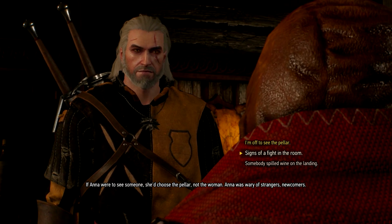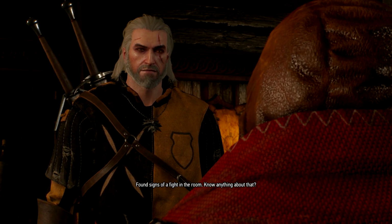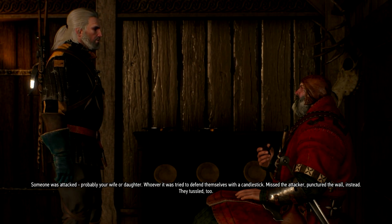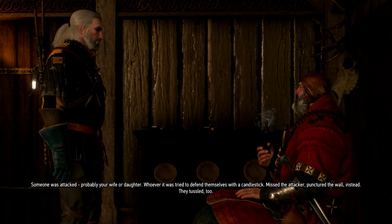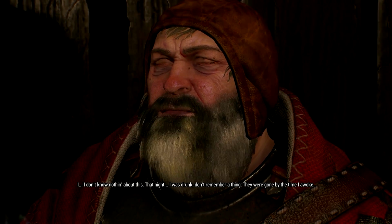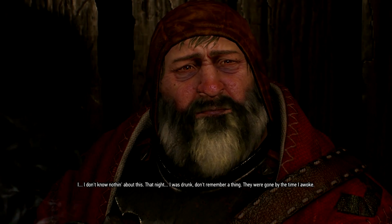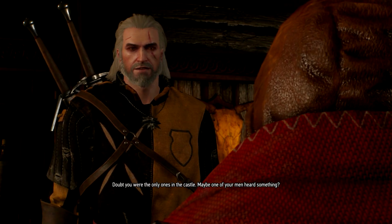Found signs of a fight in the room. Know anything about that? A fight? What are you talking about? Someone was attacked. Probably your wife or daughter. Whoever it was tried to defend themselves with a candlestick. Missed the attacker. Punctured the wall instead. They tussled too. I don't know nothing about this. That night, I was drunk. Don't remember a thing. They were gone by the time I awoke. Doubt you were the only ones in the castle.